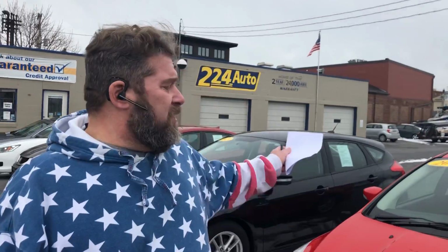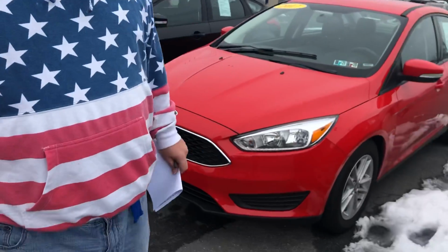What's the next one, Tony? It's a 2017 Ford Focus. Check that one out. Beautiful Ferrari red. That vehicle, again, I tell you, Ford Focuses are the most affordable payment vehicles we have in our inventory. They qualify for guaranteed credit approval. That's why we always have a lot of Ford Focuses.